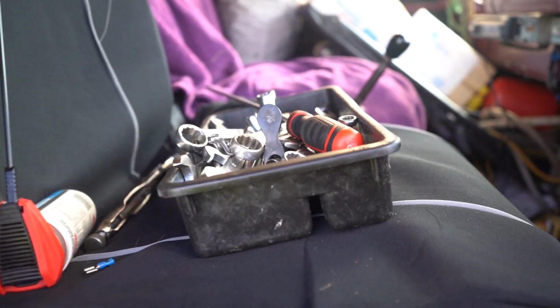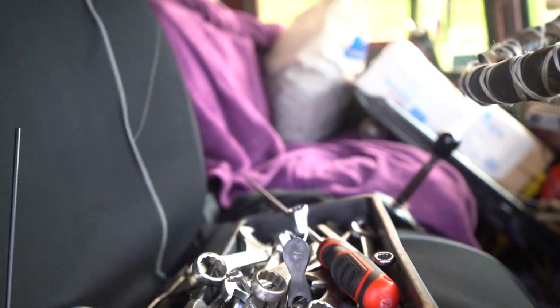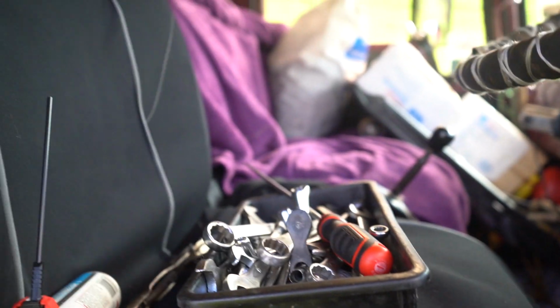Okay, this is my mess in the cab at the moment. Tools everywhere. It won't be going anywhere anyway, so it doesn't matter. So yep, here's where the starter came out of. It's pretty dark in here, so you might not be able to see that. Hang on, let's see if I can brighten that up a bit. No. Yeah, and the wires and stuff.